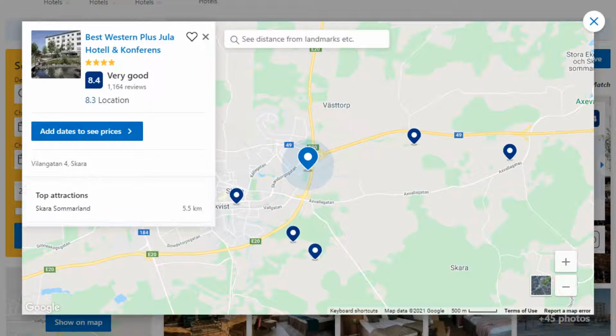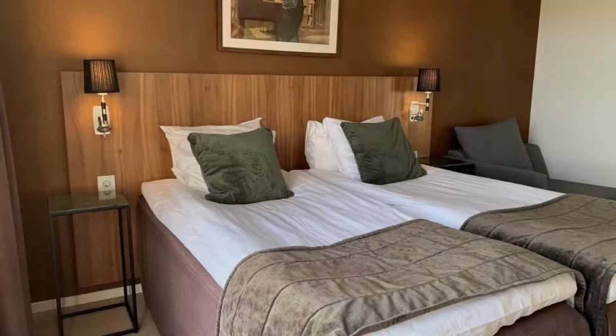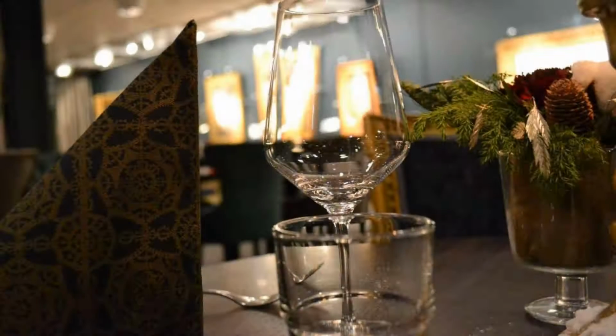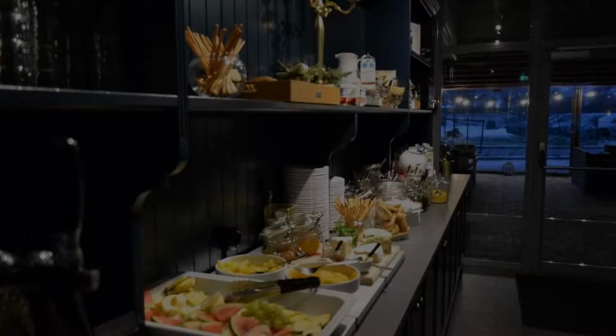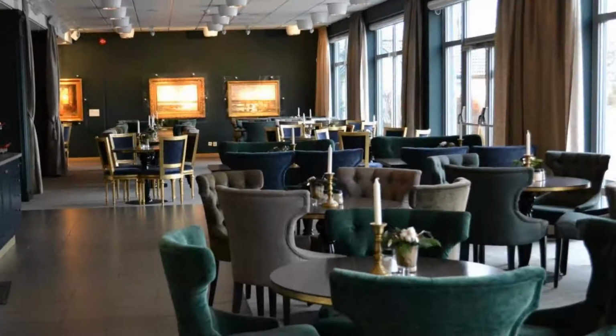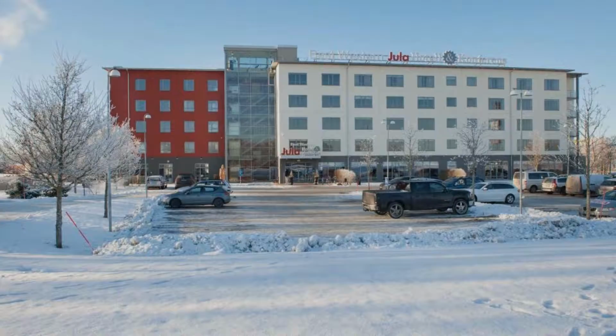Number 2. It is a 4-star hotel. The location of this hotel is first class and guests love walking around the neighborhood. Check-in time is 3 p.m. and check-out time is 11 a.m. Guests are required to show a photo ID and credit card at check-in. Pets are allowed in this hotel.